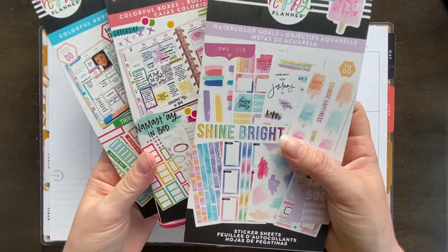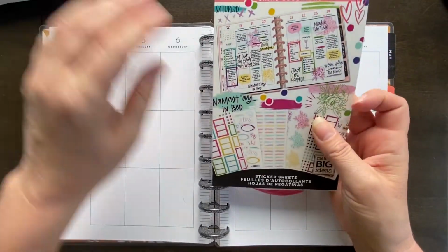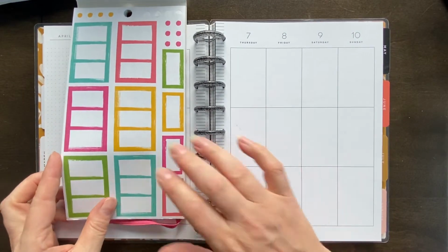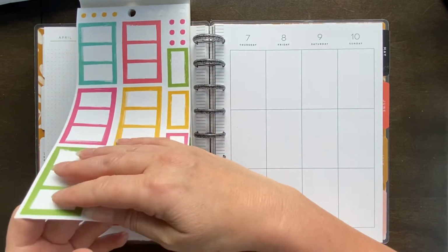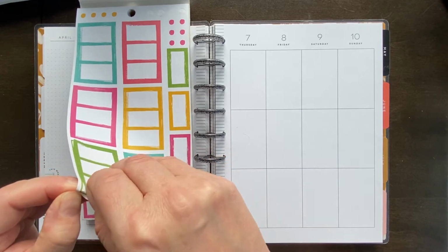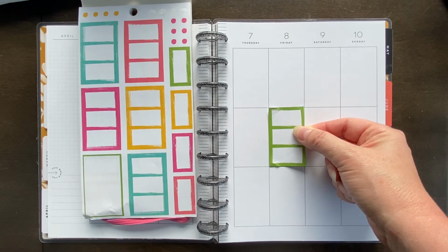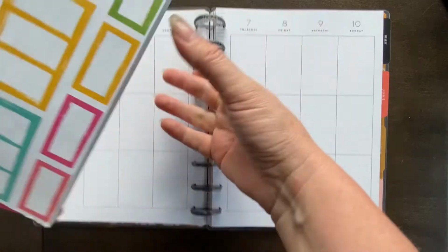The thing about the Happy Planner sticker books, let's use colorful boxes. The stickers are made to fit in the planner. Can't get my fingers to work here. Okay. Whoa, what's going on here? I'm ripping my sticker. Okay, so as you can see, the sticker fits perfectly inside the little box. And then you get like half boxes.